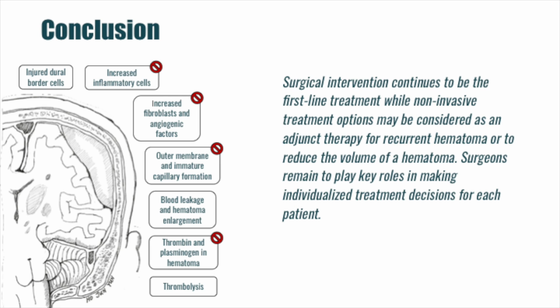So, surgical intervention continues to be the first-line treatment for chronic subdural hematoma. Non-invasive treatment options may be considered as an adjunct therapy, especially for recurrent subdural hematomas or to reduce the volume of resistant or persistent subdural hematomas. Developing guidelines including these alternative therapies may be considered. In the meantime, surgeons continue to play key roles in making individualized treatment decisions.